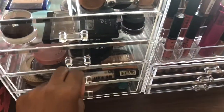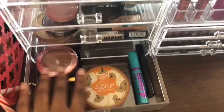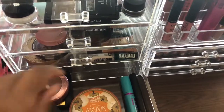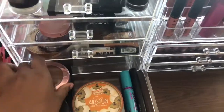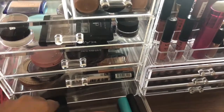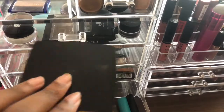And then the last drawer, I have my setting powders and two mascaras because they don't fit up there. I have Sacha Buttercup, Airspun, this pressed powder that I use to set my face a little bit. And this is Lancome.